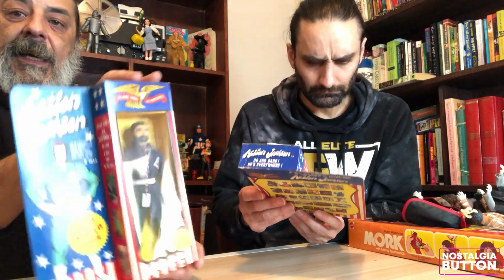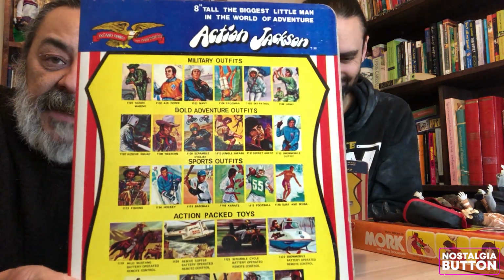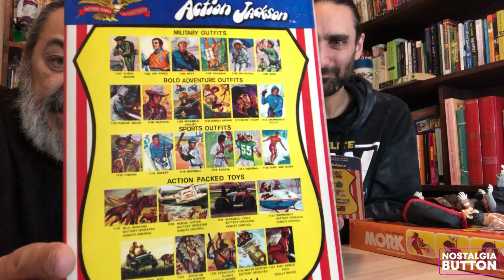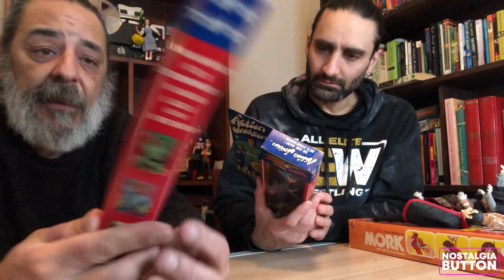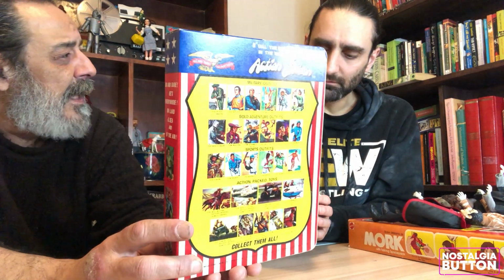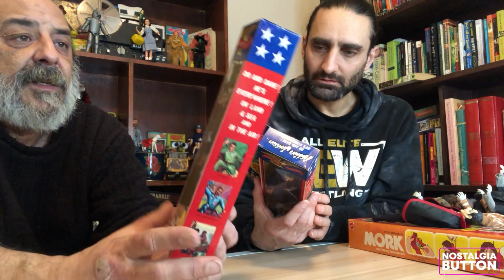So this was like, and you can see there, they've got all the different little outfits that you'd be able to get for him. Yes. And there was heaps of them, right? And that was the idea. So you bring out the doll and then sell the outfits, much like Gabriel did with the Lone Ranger set, and it started becoming the sort of thing to do.